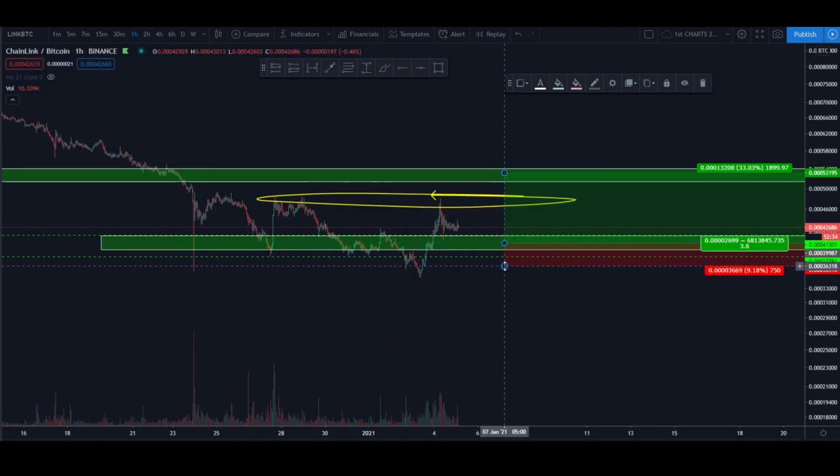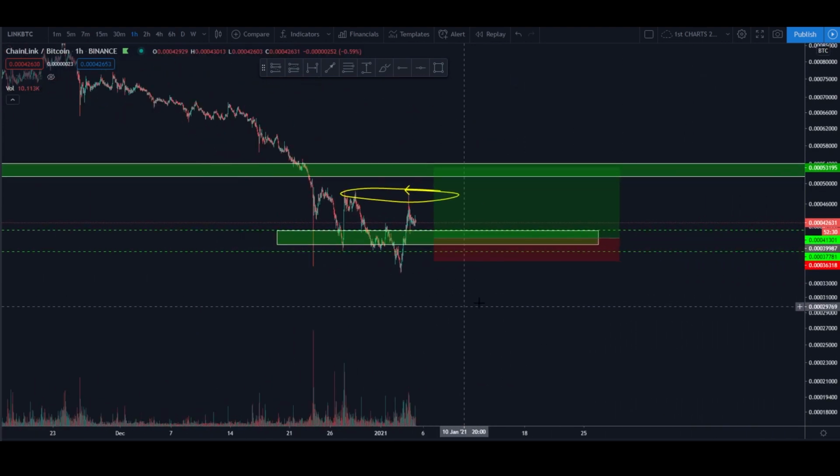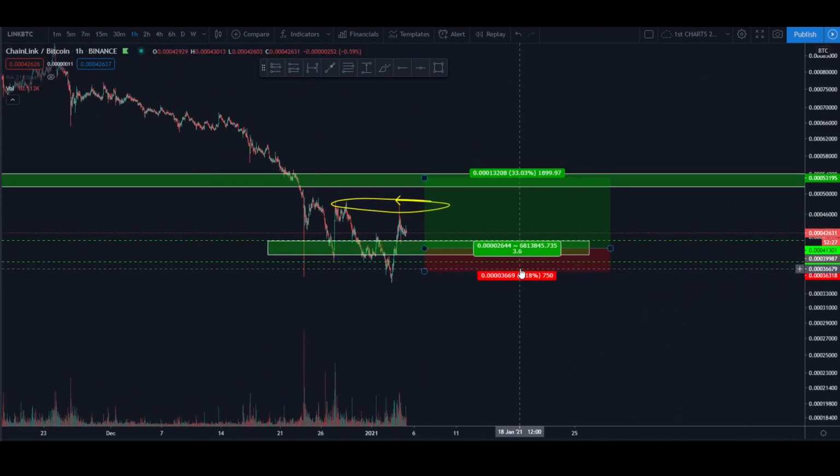And if you go on the lower time frame, you could really see this kind of a wing playing out right here. I'm going to be placing it underneath here, and that is going to secure me a nice 9% stop loss, which is a pretty good stop loss, right? In most cases we can agree.